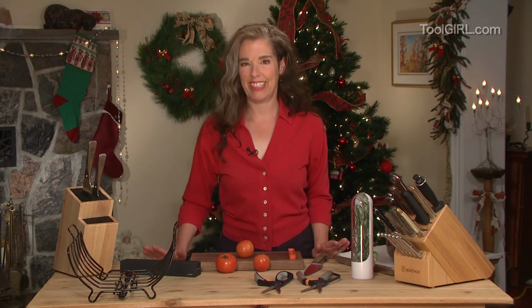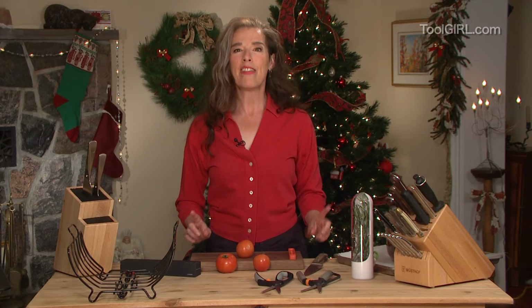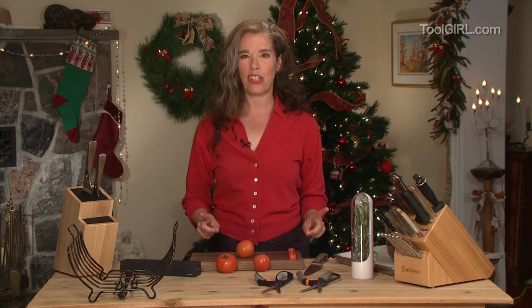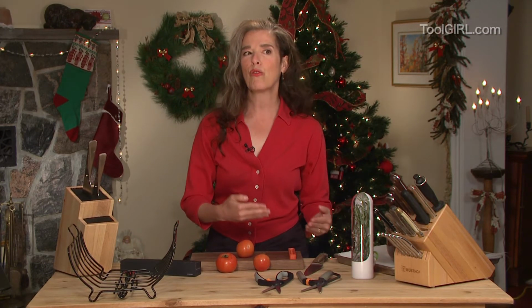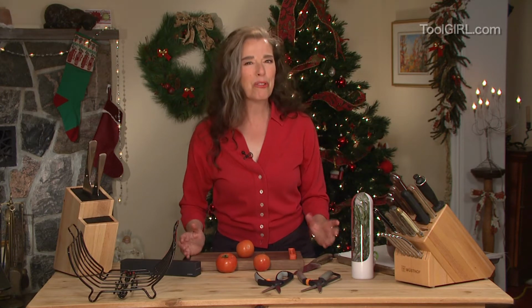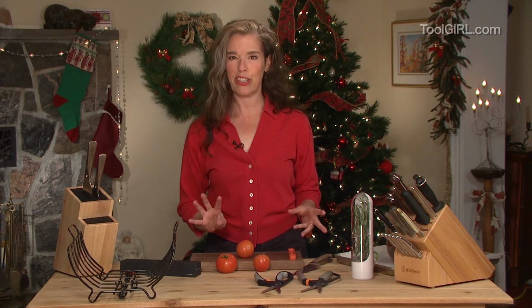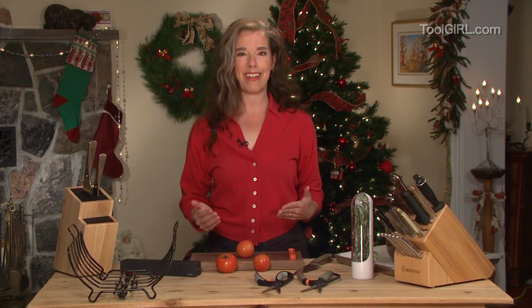I'm not that good in the kitchen, but I love tools. And I have discovered that if you've got really good tools in the kitchen, it goes a long way to making you feel more confident. Not necessarily a better cook, but you feel more confident. So I've picked my favorite 6 kitchen tools for cooks, for gifty things, and I think you'll really like them.